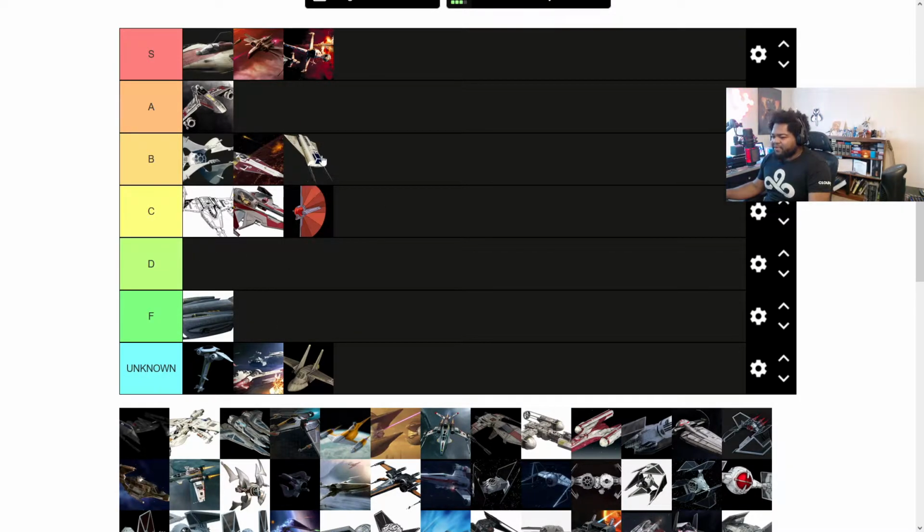I have a soft spot for this grasshopper bug-looking ship. We'll put it in a B tier. It's not terrible. It's not great. It's kind of an interesting middle ground kind of ship. We'll toss that one in the B category.